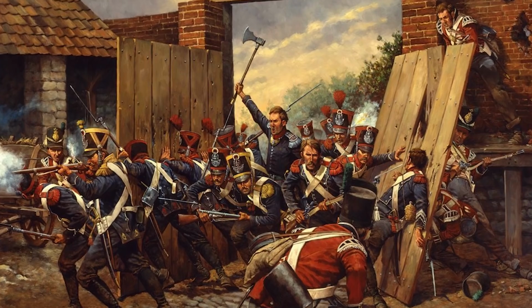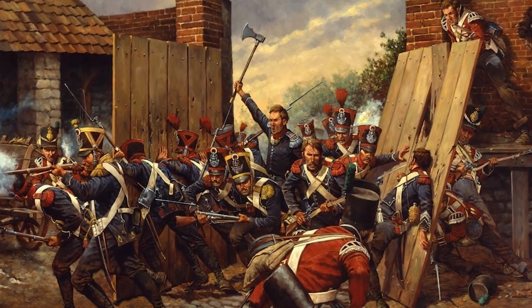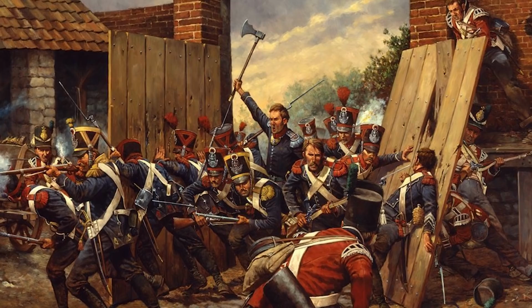It meant that it narrowed down the pinch point between the corner of our barn and a major barn on the western side. It meant that there was a much tighter pinch point for the French to get through into the farmyard. It was a real killing zone.